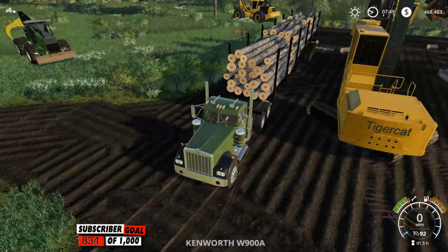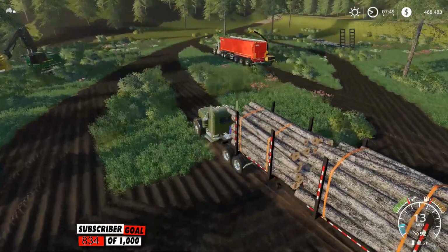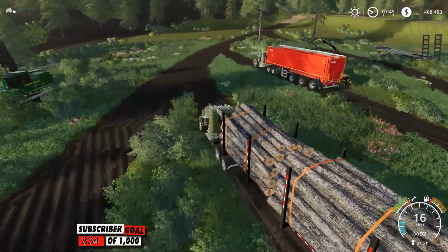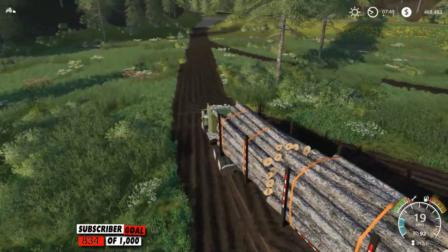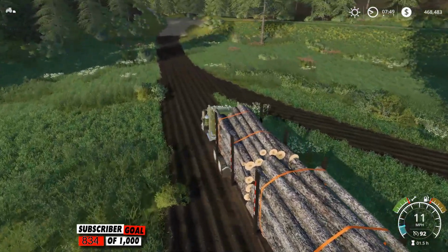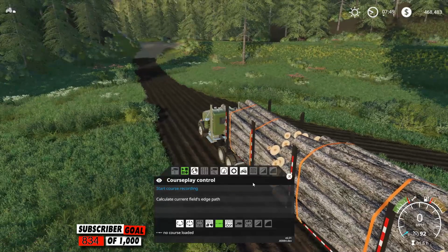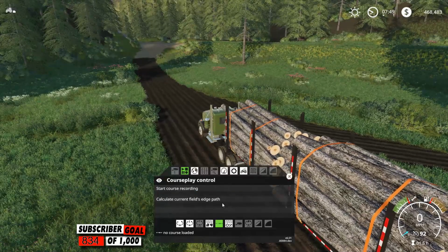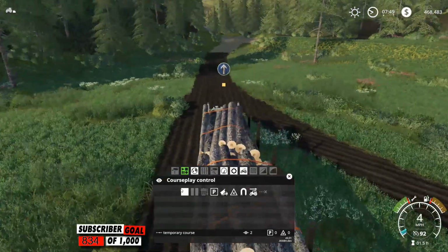So, course play. Let's see. So first of all, what I'm gonna do is get my truck pulled up here a little ways and make sure I haven't already recorded a course play. I think I was doing that on a different map, but it very well could have been this one. Actually, no, it wasn't this one because I didn't even have it activated. I think I was using it on my test game save. Okay, so doing the course play, right click pulls up this menu. All you gotta do is click start course recording, then you just drive.